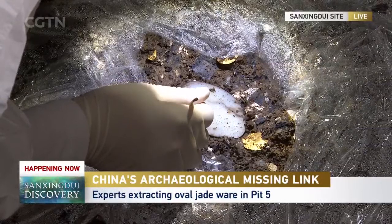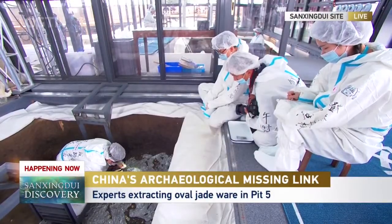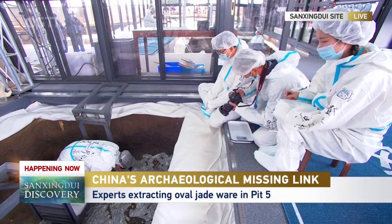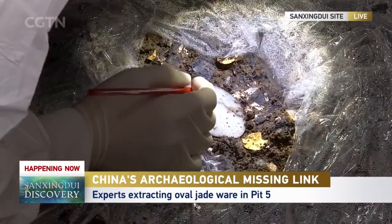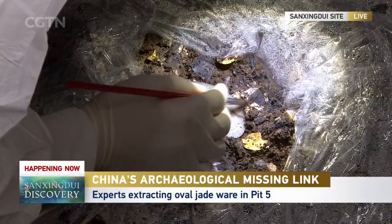Now we're at P number 5. Even though there were some elephant tusks here, we do not see any intact pieces. We have some broken pieces of the tusk. Mr. Tai, when we are lifting the jade ware, what are some of the challenges?